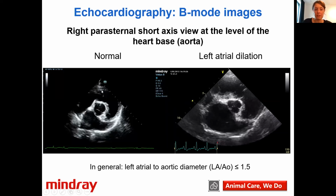So here we see our normal image from before, and this is a dog with a severe left atrial dilation. You see very clearly how big the body of the left atrium has become, and you also see some swelling here, or some enlargement of the left auricle.